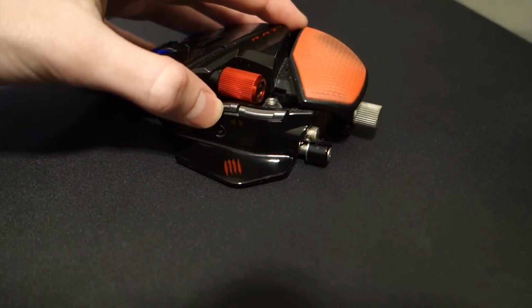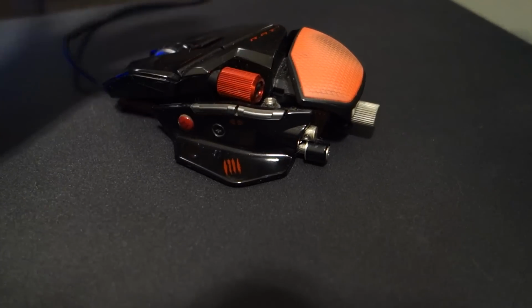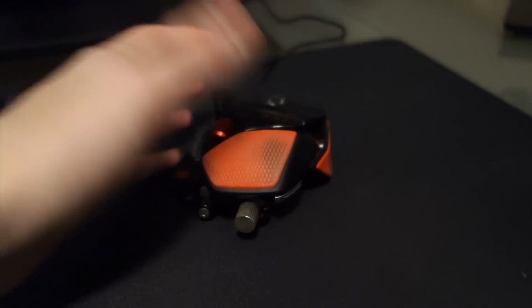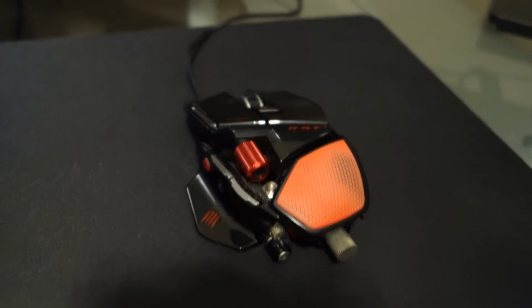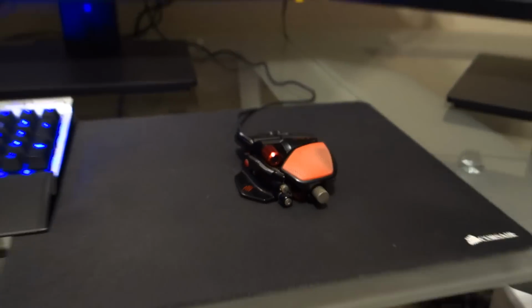So when you're in game, it's not good to be able to press it and not be able to hear it. You want to be able to click it every time. So, I'm not really sure. It works fine, and it's a cool mouse. It definitely looks super sweet, but I might be replacing that, so I'll let you guys know if I do end up doing something like that.